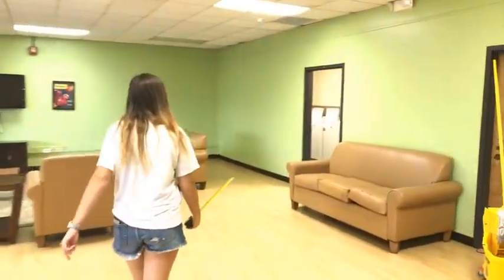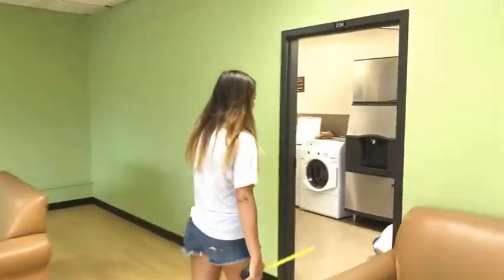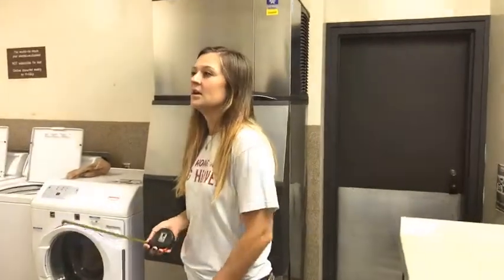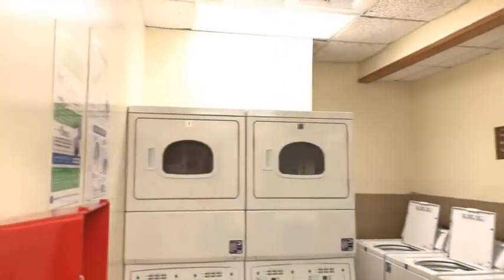We have a little bit more over here. It's the same exact kind of laundry room. Same four and four. Same thing with the laundry alert app. And we're now coming over to the north end of the building.